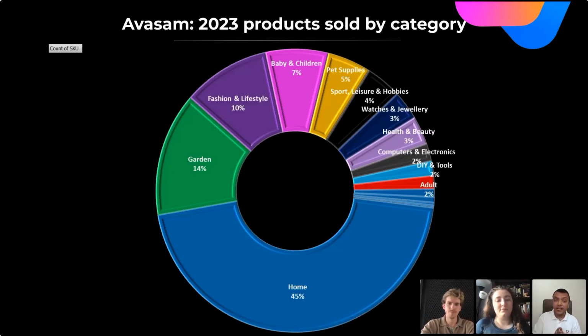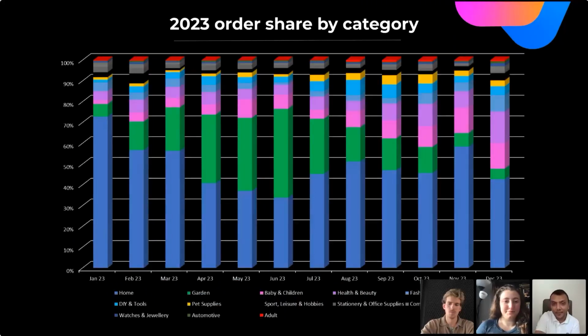Fashion and lifestyle is one of the top categories. Health and beauty is also one of the top categories on TikTok. So again, you can see there is huge room and potential for you as a seller to take advantage of it using Avasam.